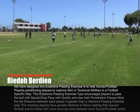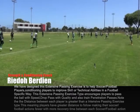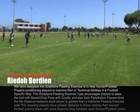Note the distance between each player is greater than in an intensive passing exercise type. This means players have a greater distance to follow, making their football actions fewer with more recovery time between each football action.